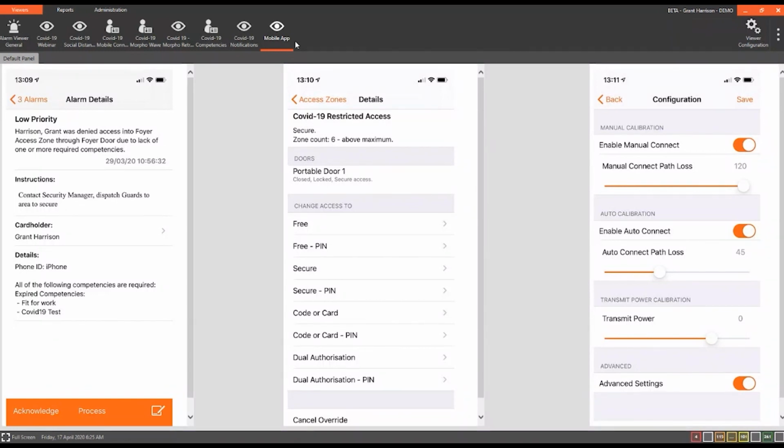In the middle screenshot, I'm looking at one of my access zones. This is my COVID-19 restricted access. You can see it's secure, and you can also see that my zone count is at 6. It's above maximum. This operator can now change the access mode to a different state, preventing additional access, or alternatively, they're able to initiate a lockdown override directly from their mobile device from anywhere in the world.